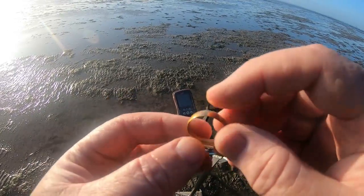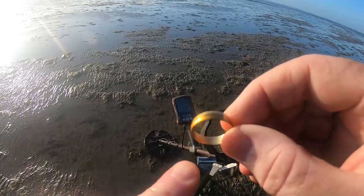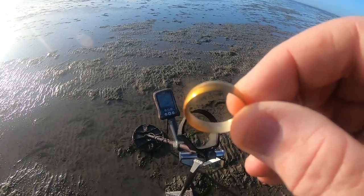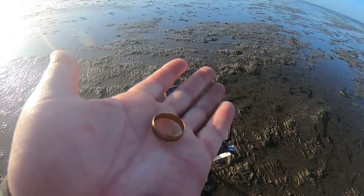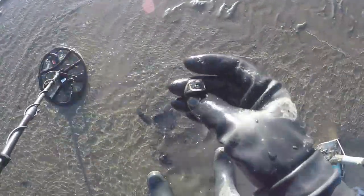But it's clearly got, if I can find it again. As you can see right there, it's clearly got the hallmarks in it. I don't know where that's showing up on the screen. It's clearly got the hallmarks in it. My second gold ring of the year. Well, I wasn't expecting this either. What a day. It's turning into the 11 signal.